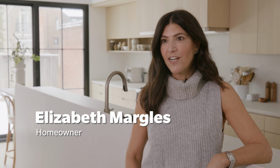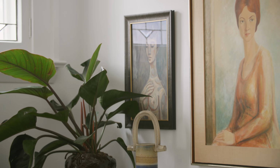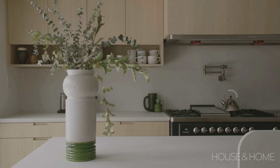We knew it was a project. It was in its almost original state, which had a lot of charm at the time, and we could really see what the potential was. We found architects that we wanted to work with almost immediately, and we had to get the building plans approved, which we did 2 days before the city shut down for COVID.